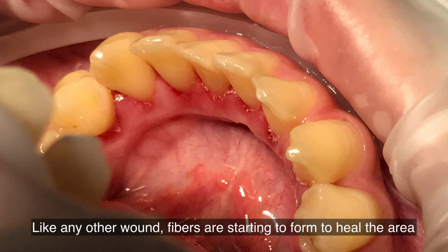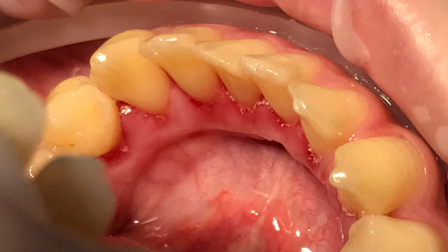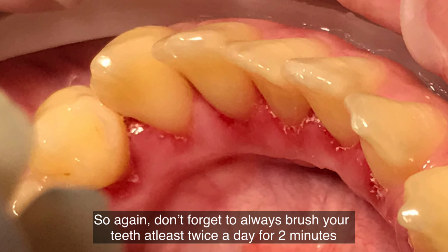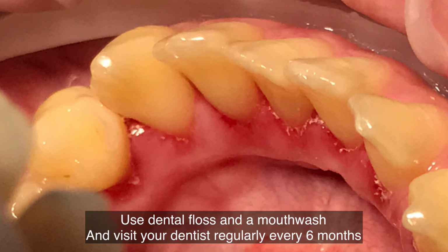Like any other wound, fibers are starting to form to heal the area. So again, don't forget to always brush your teeth at least twice a day for 2 minutes, use a dental floss and a mouthwash, and visit your dentist regularly every 6 months.